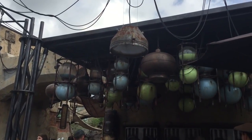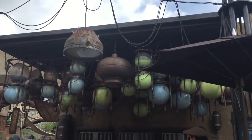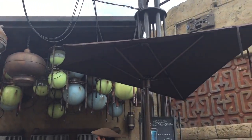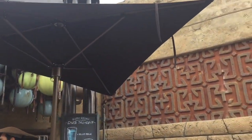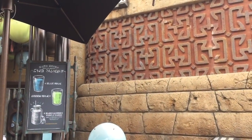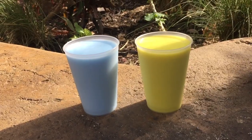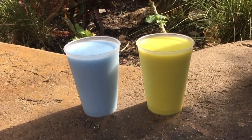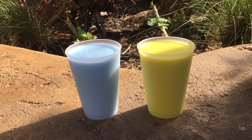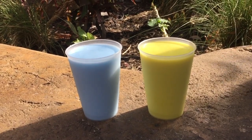Some items that they sell at Star Wars are milk. So they have blue milk and green milk. I'm going to go ahead and buy both of those and try them. I've heard they both taste different, and I've heard really mixed reviews about them, so I'm excited to see what they taste like. Here they are, and what's interesting about them is they're both dairy-free, so I'm not sure why they're called milk, but they're meant to both taste really different, so let's see how it goes.